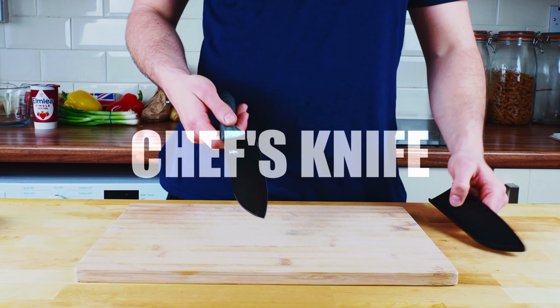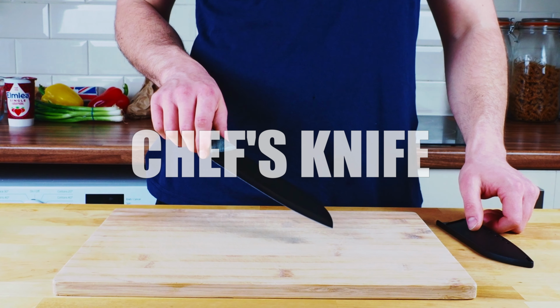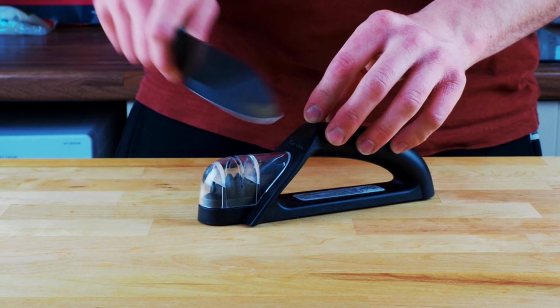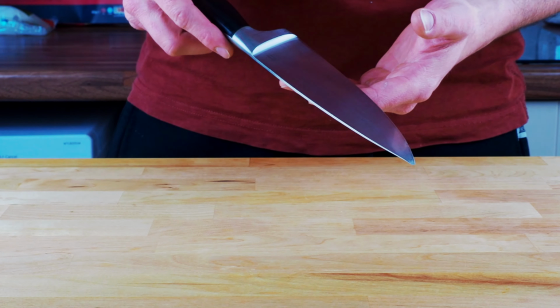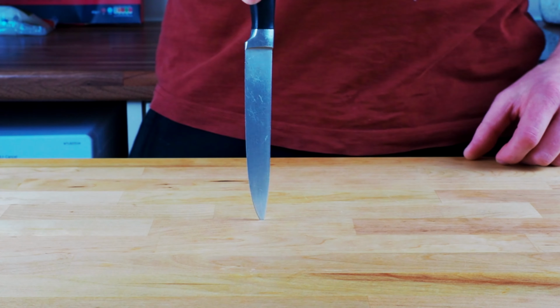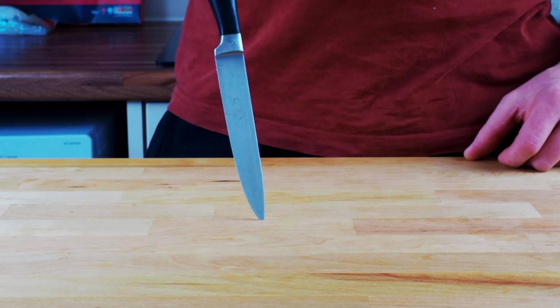A sharp, high-quality chef's knife is a must-have for all home cooks. You can opt for ceramic coated or stainless steel, but if you had one choice, I'd recommend steel as it's far more versatile and longer lasting. The shape and weight of a chef's knife makes it a great application for almost any job on the cutting board. Let's take a look at why a dull knife is a total waste of time.